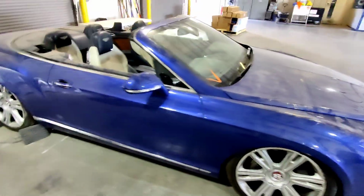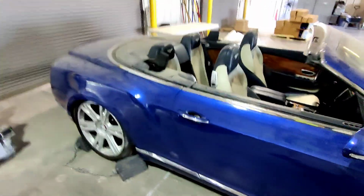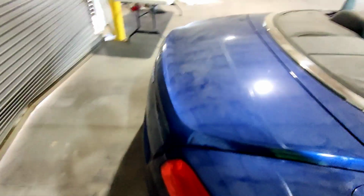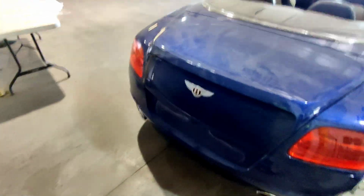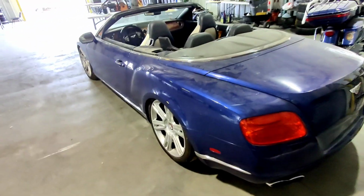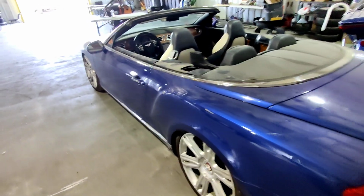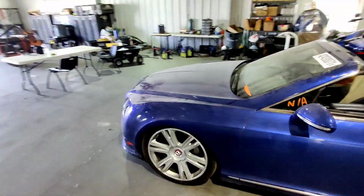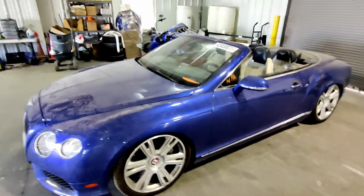Now I am wondering, I'm waiting to see the damage. I see the suspension is hammered down, the convertible top is stuck. I'm really shocked that somebody like Royalty Exotics or somebody hasn't picked this up. Look at this, man. This is ridiculous. Super clean, but you can see, like I said, the suspension is completely hammered on this one.